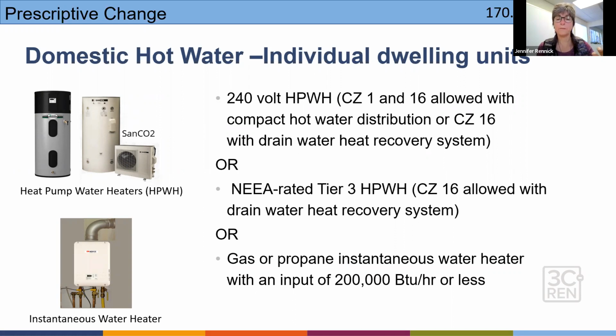that's going to determine whether or not it's part of your baseline. But what's acceptable in most all the climate zones is some type of heat pump water heater. Now, if you're in the really extreme climate zone, like climate zone 16, you need to have a drain pipe heat recovery system added, or if you're not going to use a NEEA rated Tier 3 heat pump water heater, which these days I don't know why you wouldn't. All the ones that are readily available are Tier 3 rated. You would have drain pipe heat recovery and compact water distribution. I'd recommend compact water distribution anyway, just because of energy efficiency and it saves some costs on the construction side.